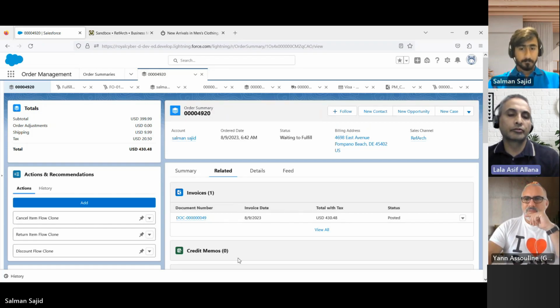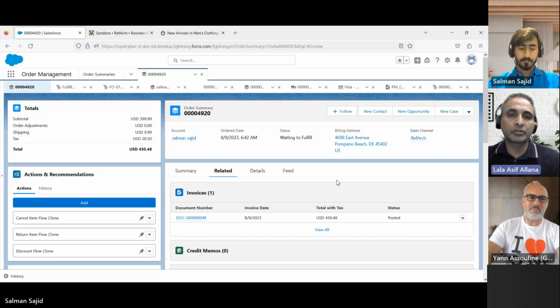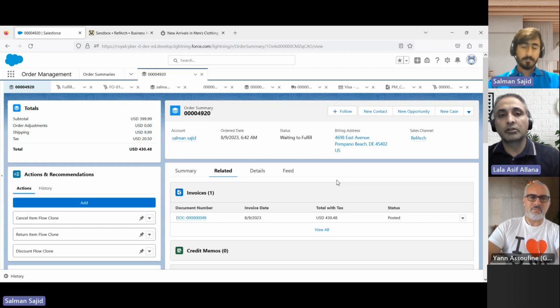So Salman, in a way, could I say that Royal Cyber offers as part of their MVP packaging all the major order fulfillment flows, the integration of OMS with B2C Commerce and with any other external system or any other cloud like Service Cloud, from order capture to order summary to order fulfillment, invoicing, payment, cancellation, and refund? All this is included as part of the MVP packaging offering of Royal Cyber.